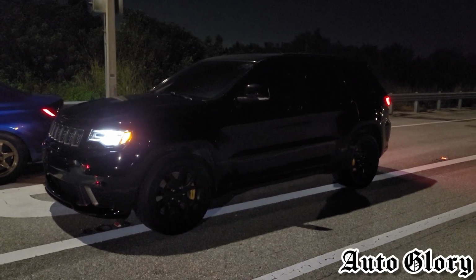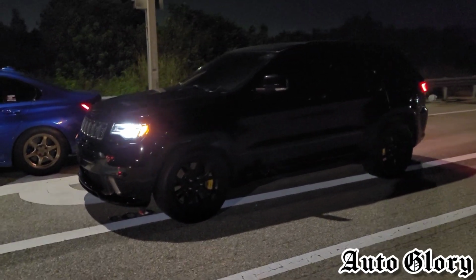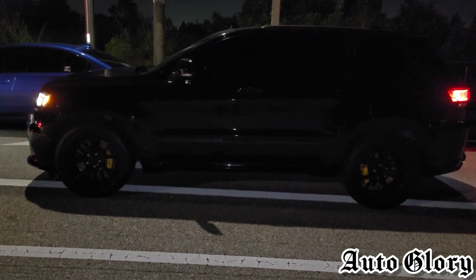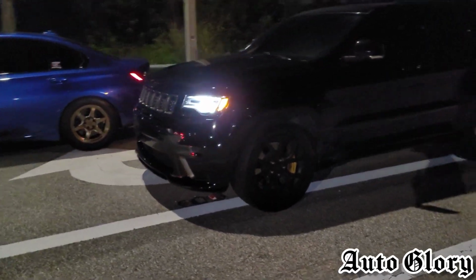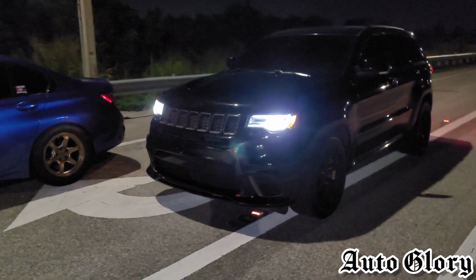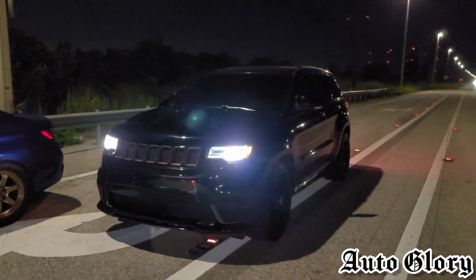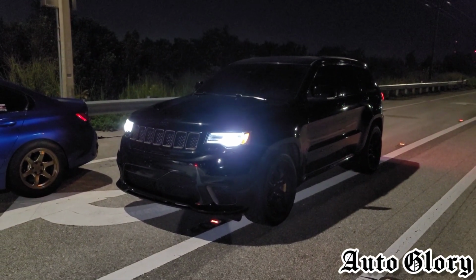So for tonight's matchup, I got an interesting one. I'm back here with the 2018 Jeep Trackhawk. He is on a couple bolt-ons running on 93 octane. He's got an upper pulley, intake, cat delete, and injectors. And he's making low 700s to the wheels. He's full weight, probably weighing somewhere around, I think, 5,400 pounds, if I'm not mistaken.